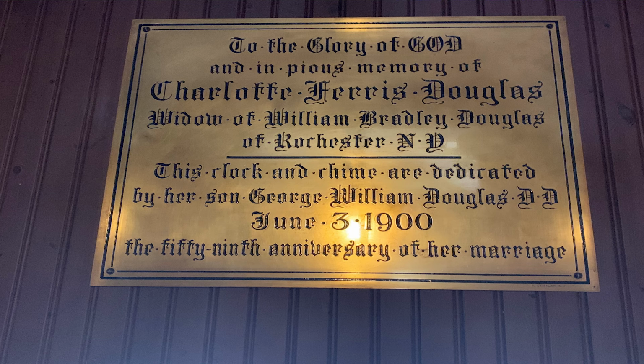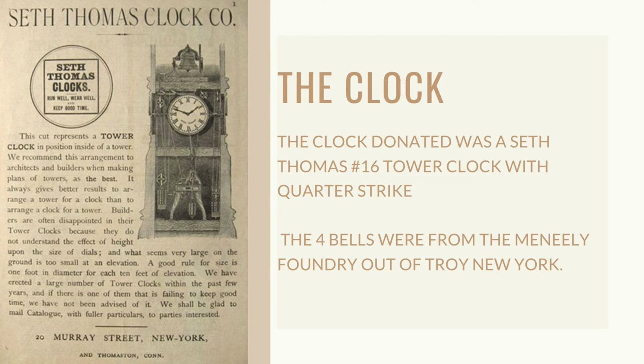A few years later, in late 1899, the university and the Douglas family contacted Seth Thomas to add a clock and chimes to the tower, and they wanted this for the 59th anniversary of the marriage of Charlotte Douglas. The clock they wanted to put in was a number 16 with Westminster chime on it. They used 4 bells from the McNeely Foundry in Troy, New York.